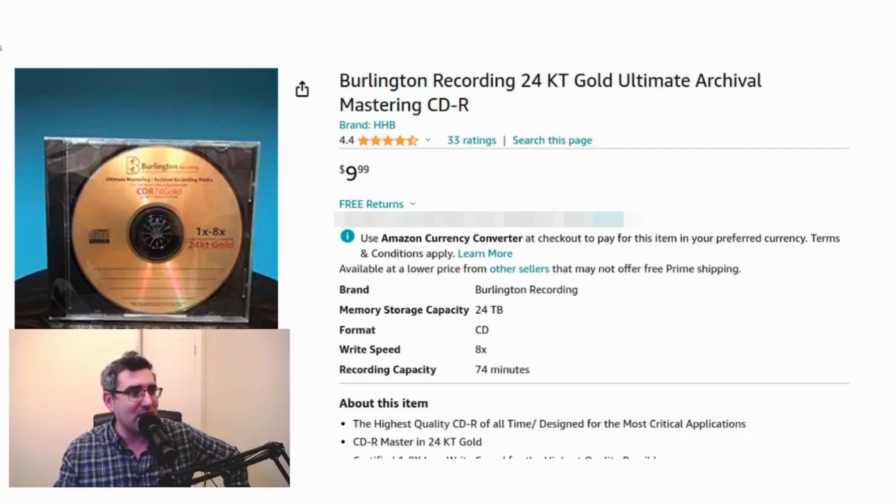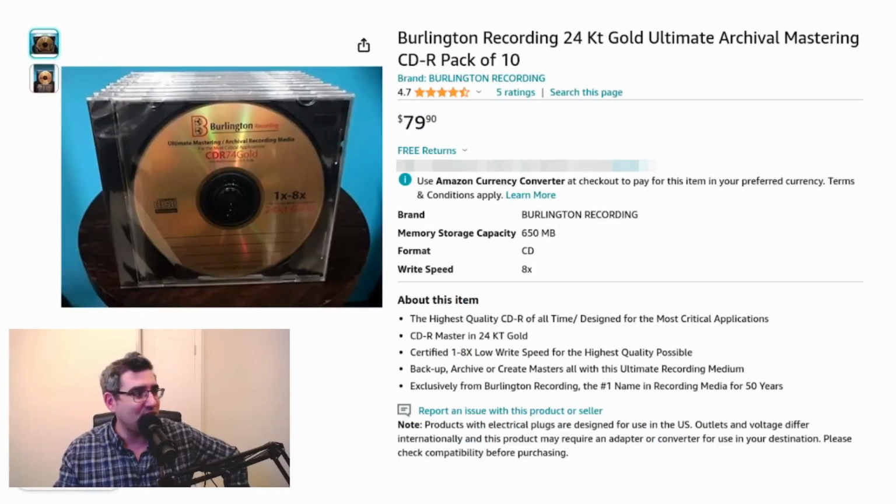Maybe they make them without the Burlington logo, so you can have your own brand. I feel like when recording artists frame CDs, they usually have their own artwork on the actual CD or it's blank. But anyway, you can also get these in 10 packs for $80, so that's a little bit cheaper. So yeah, you can write data onto these 24 karat gold CDs as well.